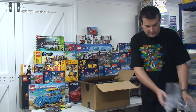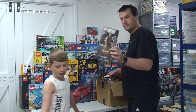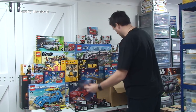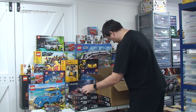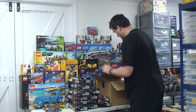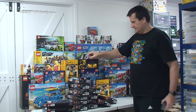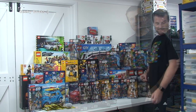Oh my god, this is going to take some... Wow, we've got quite a few bits in here, guys. And girls. Ethan, move over to the side please. Rey, Captain Phasma, Clone Commander Cody, Rey, Captain Phasma, Poe, Finn, Darth Vader, and Darth Vader. So, yeah, that's funny, isn't it? A lot of Lego buildable Star Wars figures sets. And there's another box as well.